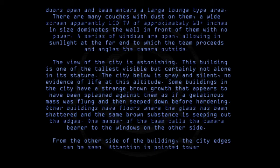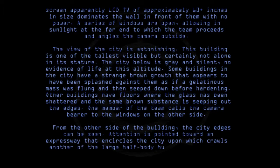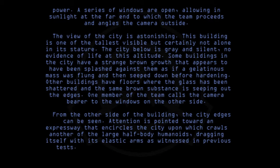Attention is pointed toward an expressway that encircles the city, upon which crawls another of the large half-body humanoids, dragging itself with its elastic arms as witnessed in previous tests. It travels the highway, then moves out of sight.